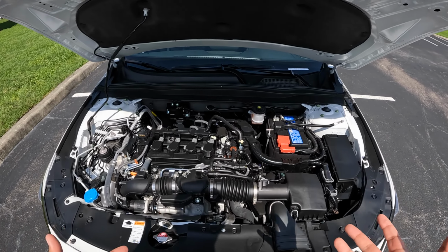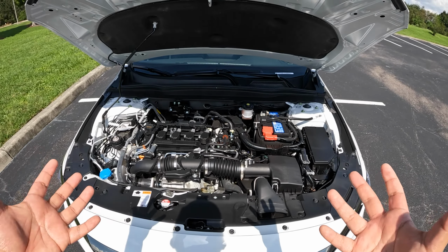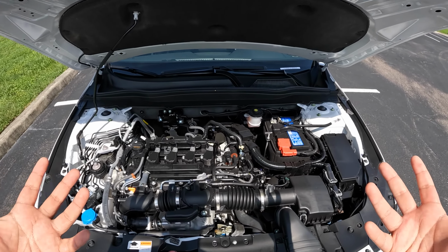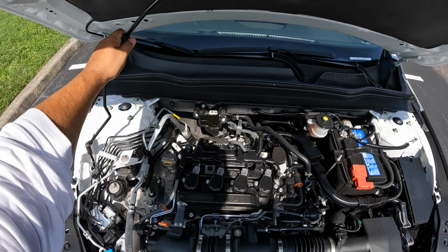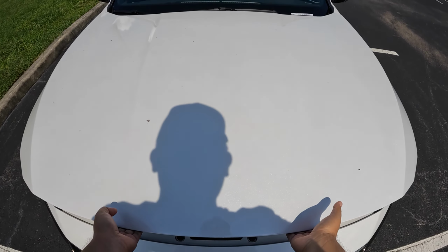But this is a good power plant, very efficient. You get about 33 miles per gallon. I'll put up all those numbers for you guys up on the screen. So let's go ahead and bring this prop down, bring the little stick down here, and drop the hood.